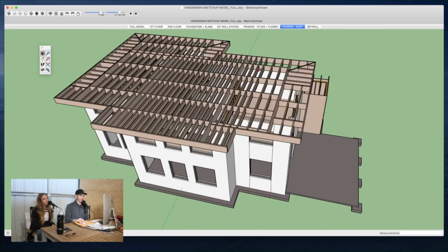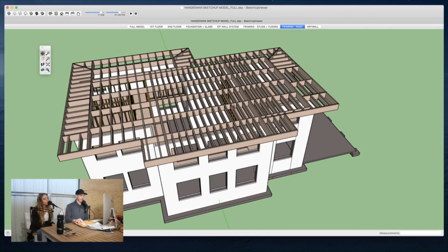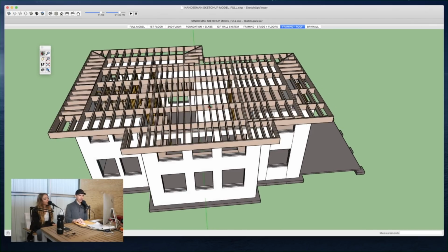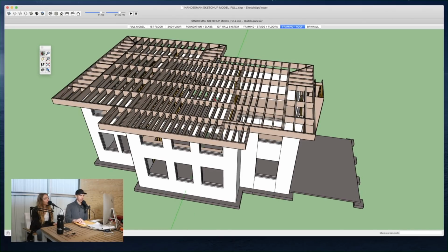He even detailed the roof framing in the SketchUp model. This to me is like, I don't know what the heck is going on here, right? There's a lot going on. So especially with the roof system here, we're probably going to have the local contractor that's helping me with the foundation and the slab help me with the roof system.